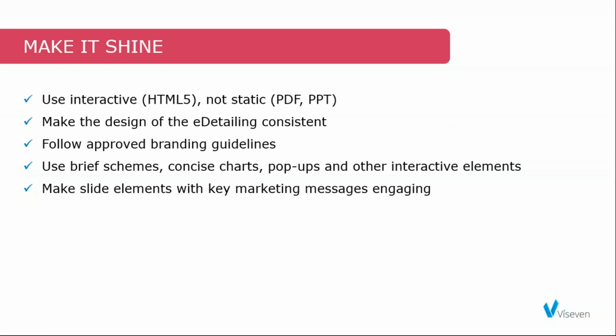So our advice is: use interactive HTML5, not static PDF or PPT. Make the design of the eDetailing consistent. Follow approved branding guidelines. Use brief schemes, concise charts, pop-ups, and other interactive elements, and also make slide elements with key marketing messages engaging.